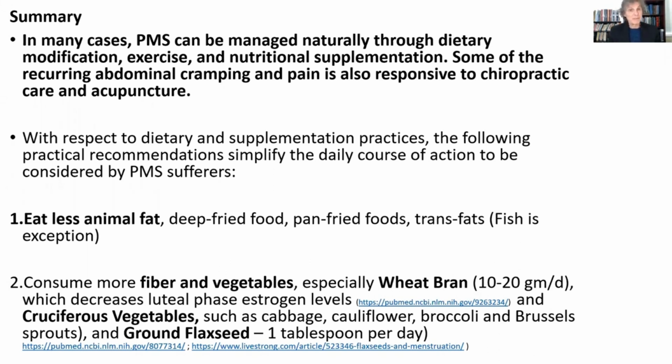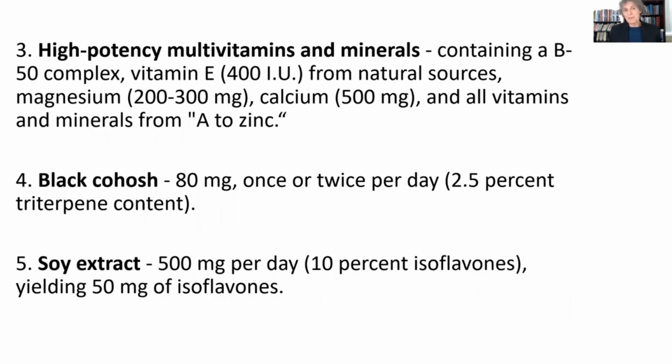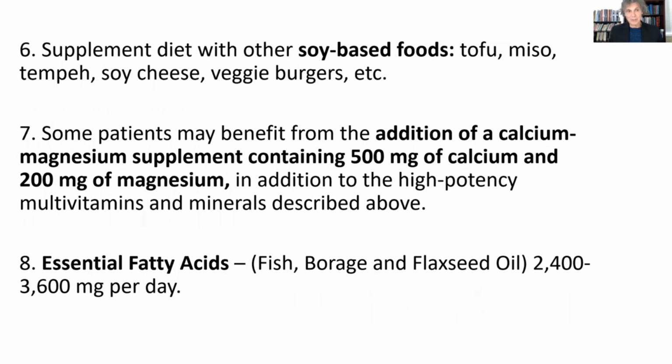Along with eating more cruciferous vegetables for detoxification and to synthesize the less potent types of estrogen, the 2-hydroxyestrone versus the 16-hydroxyestrone that I showed you, and also ground flaxseed, which also helps to block the conversion of androstenedione into estrone hormone. These things are valuable, as well as eating more soy products. Taking a high potency multiple vitamin for all the obvious reasons, to get the B vitamins, the vitamin E and magnesium and calcium and other antioxidants. Black cohosh at the dose that I showed you, soy extract at the dose and standardized grade that I showed you.